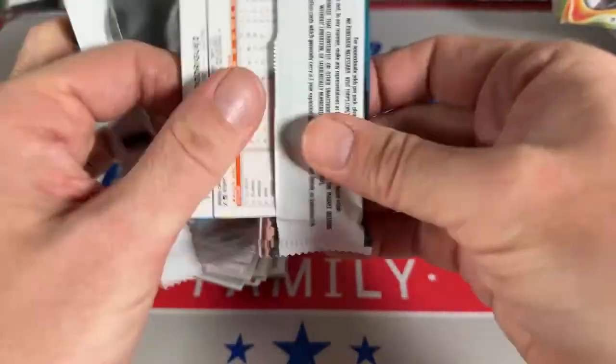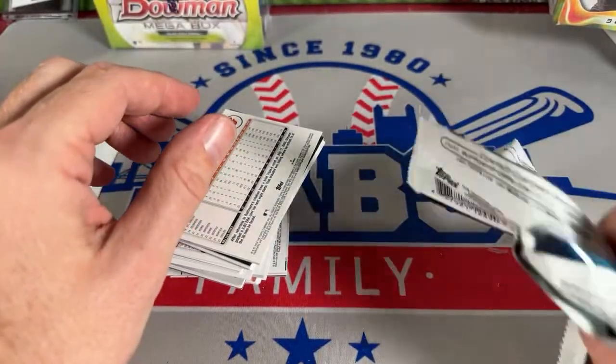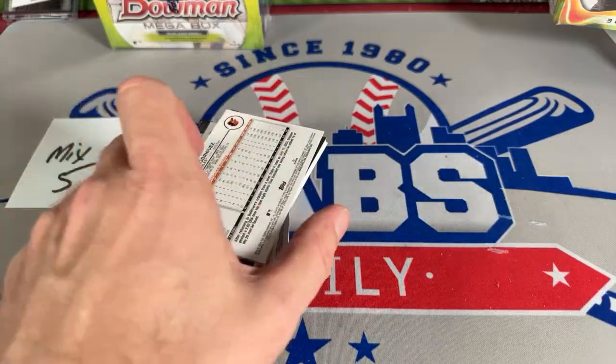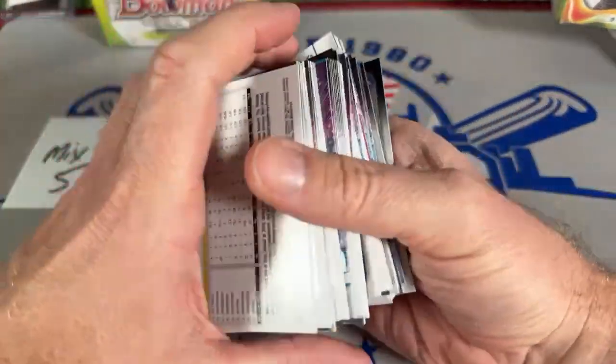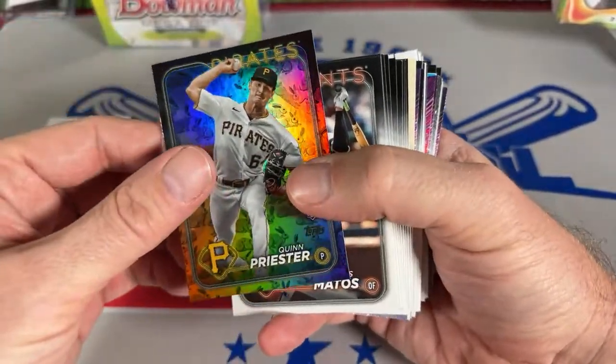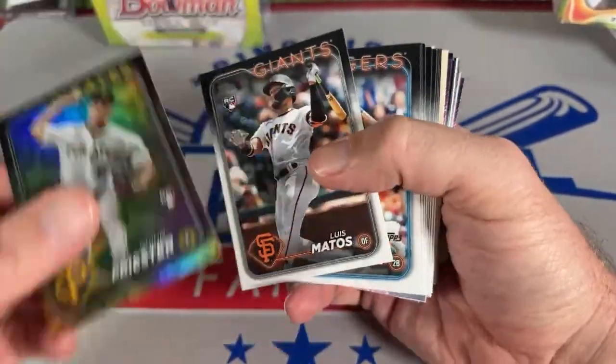Thoughts on Angel Hernandez? I think he's the lightning rod and the poster boy of robo umpires. Most people aren't going to be opposed to robo umpires anymore because of Angel Hernandez.